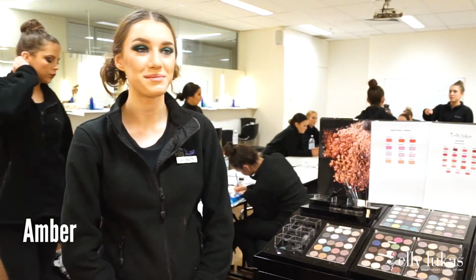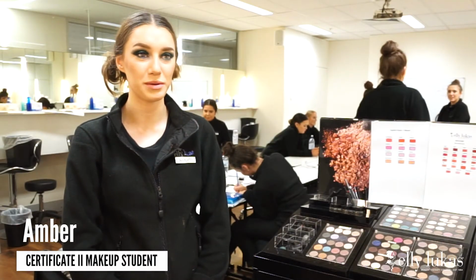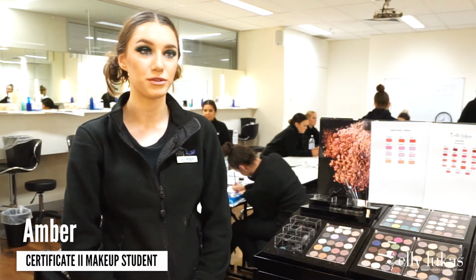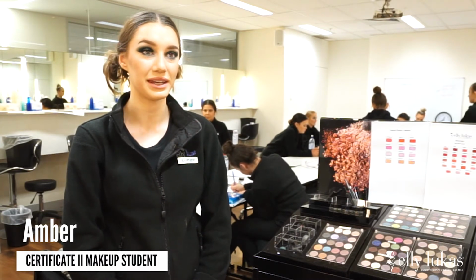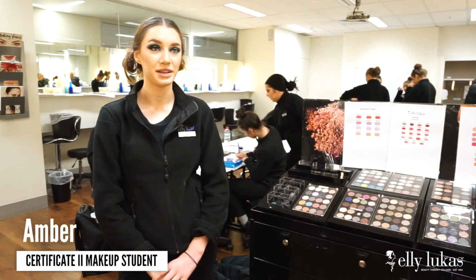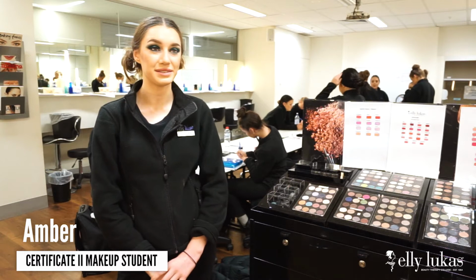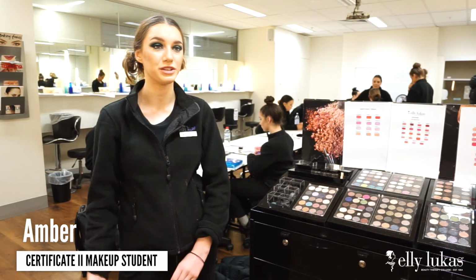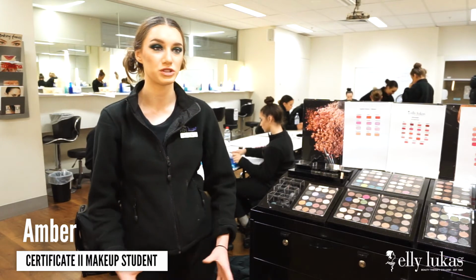My name is Amber, I am 16, I go to Coorab Secondary College. I'm in Year 11 and I do VCAL. I travel 4 hours each week to get into Ellie Lucas. I decided to come to Ellie Lucas because of the high standards it has and the name it has for itself. Better than just going to a normal college, going to something that's more focused on makeup and beauty.